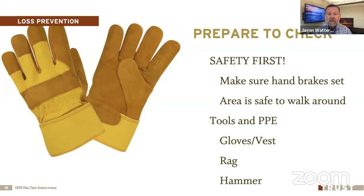All right, so we want to prepare to do our check. Remember, safety first on this. You're going to be grabbing a hold of parts and components and twisting and pulling to make sure things are there. You're going to be checking fluids, various things. So you want to have a good pair of gloves to do this. I would wear a safety vest as well. You're out in a yard and you're walking around. There may be other vehicles walking around. This is probably a requirement that you have already, but if not, make sure that you've got that reflective vest and you stay visible there.